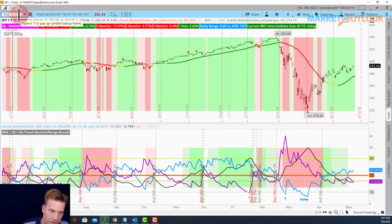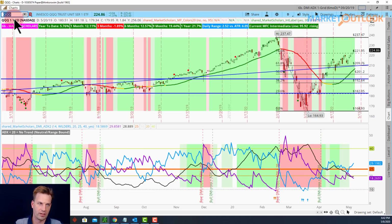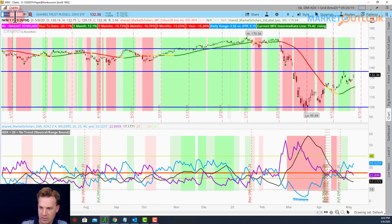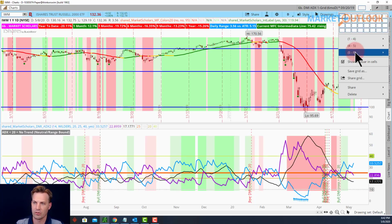and we'll look at it for the Qs. You can see the negative index is below 20, great. Almost back up above 30, so really, really good sign for the Qs. From a broader market perspective, we're almost getting there too. The S&P's almost above 30, and then you can see IWM has jumped back up above 30, but its issue is its negative index hasn't crossed back below 20 yet. So not quite, closer on the Qs than any of the others, but not quite there.